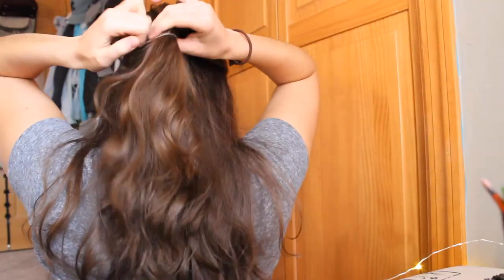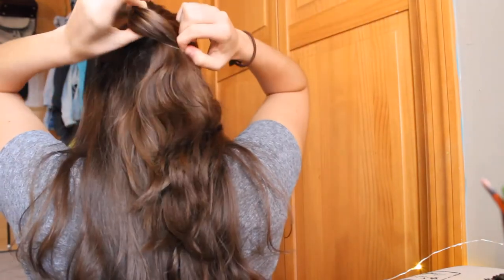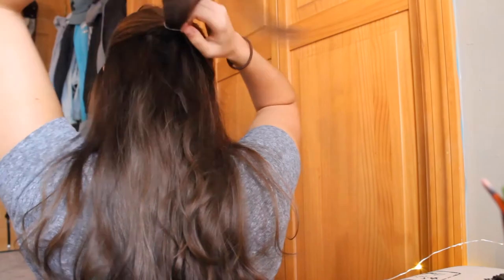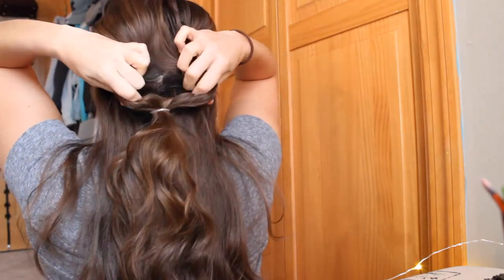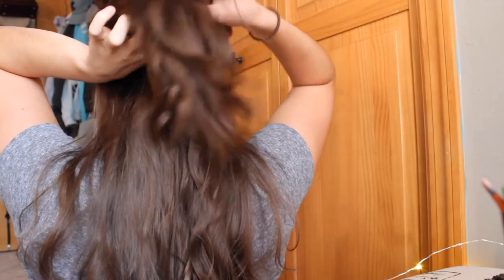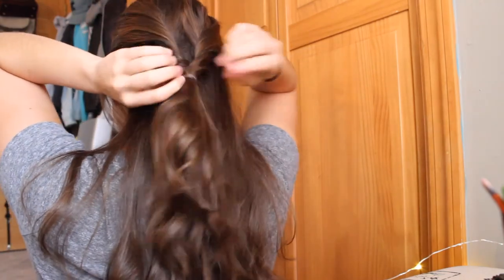For the hair, I have two options that are easy. The first option is just parting your hair and then pulling it back into a little ponytail. And then I'm just going to spread it apart in two sections, and then I'm going to flip it over to make a cute, like, fishtail-y design in the back of my head.